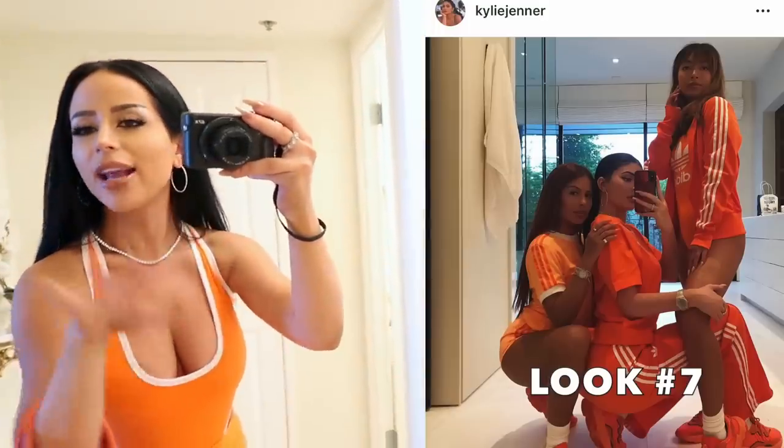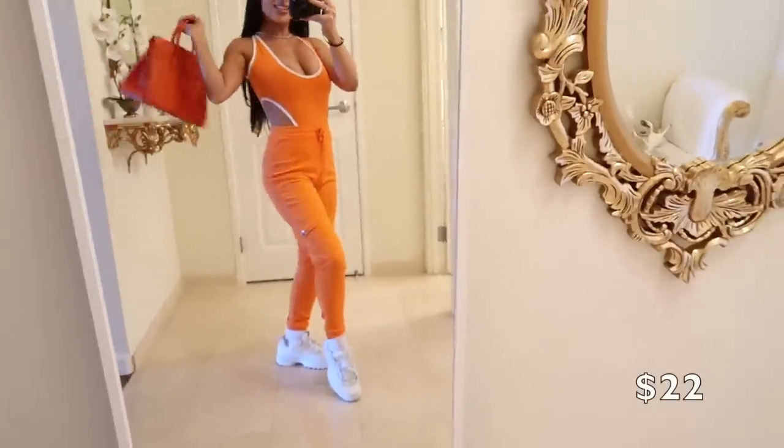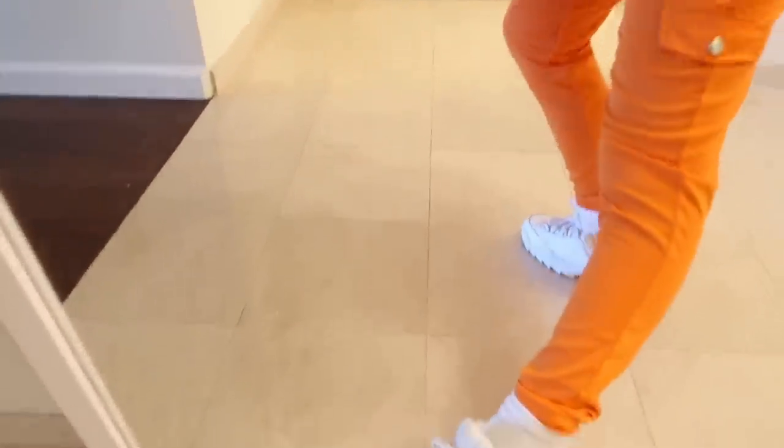Alright, so we are copying Miss Kylie's all orange Adidas friendship gal pal photo. And so we are doing it, honestly low-key, in my opinion, better. We have this crazy little orange tracksuit. I got this also on Amazon. They have this in every color too. So cute. Definitely a lot, but to me it's not a lot because I'm jaded. It comes with a little bodysuit and some matching pants. Again, it comes in a lot of colors, so very cute.